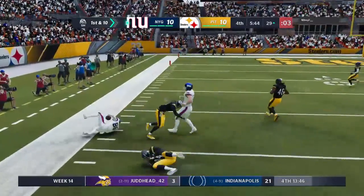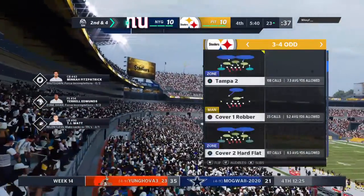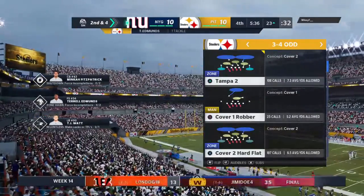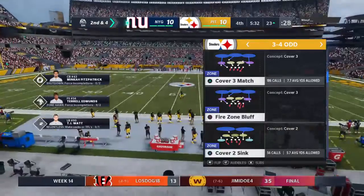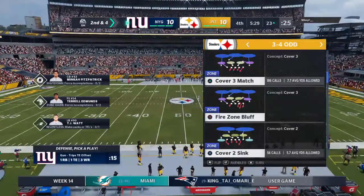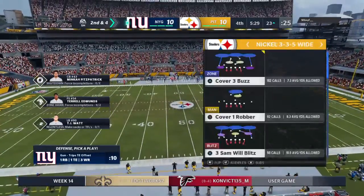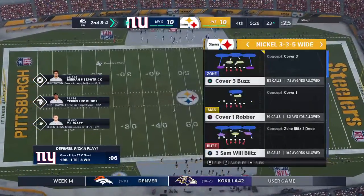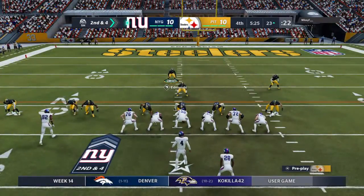Prescott fires one out wide, complete. A gain of 6 there on first, to Darius Slayton. A 6-yard pickup. Brings up 2nd and 4 at the Steelers' 23-yard line. Four yards remain for 2nd down.